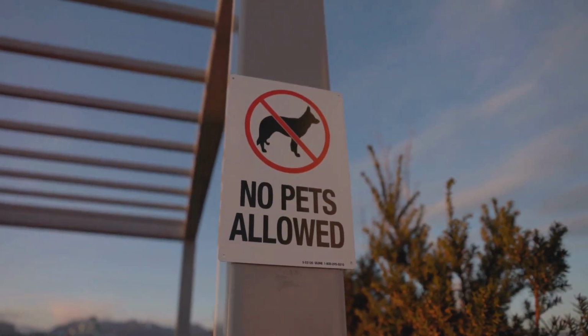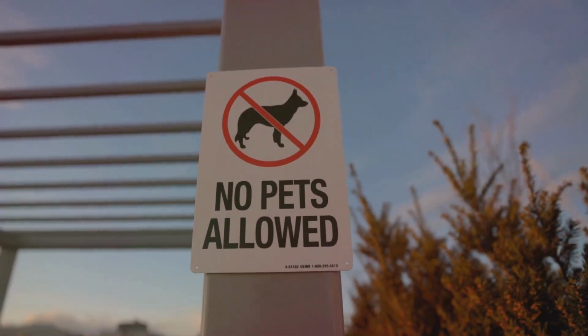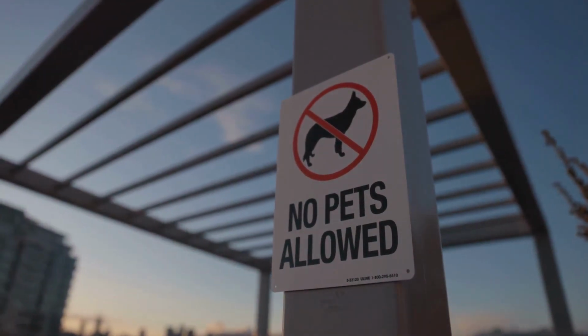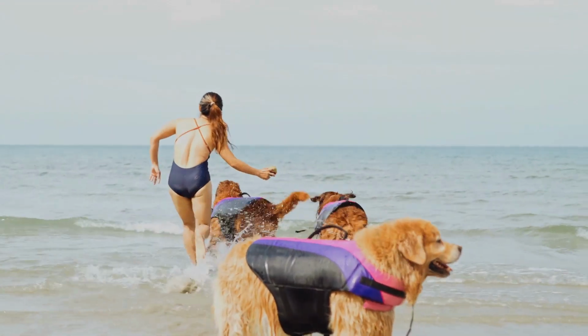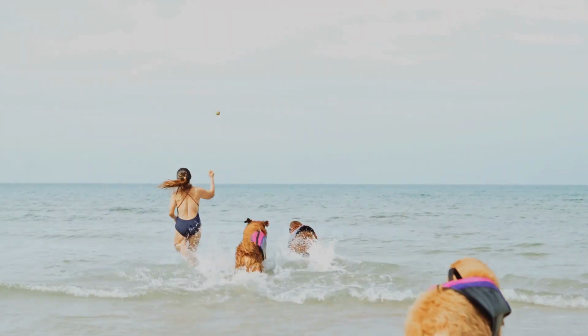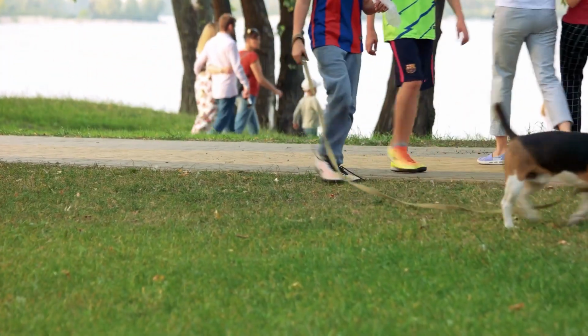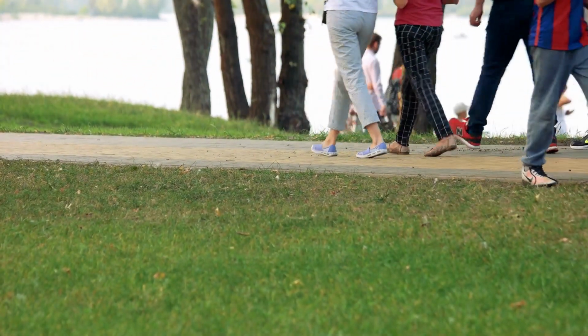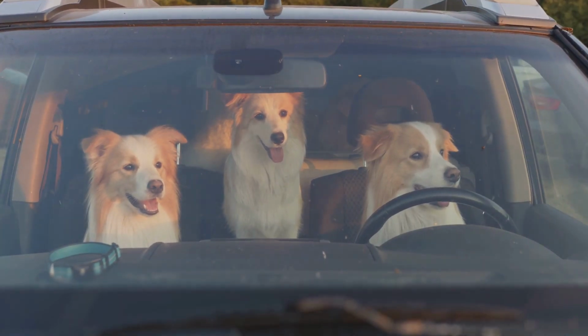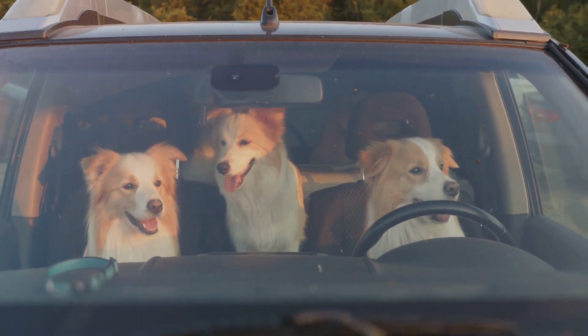While you might want to visit that fancy restaurant or museum, it's important to know where your pet is allowed and where they're not. Look for parks, trails, and outdoor activities where your pet can enjoy the trip as much as you do. And finally, be patient. Travelling can be a little stressful for pets, so try to stay calm and keep your routine as normal as possible.